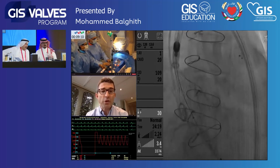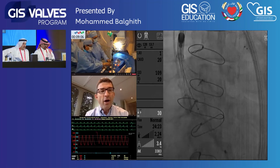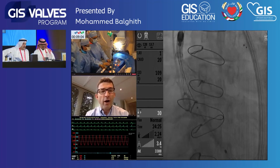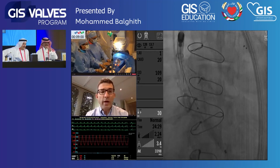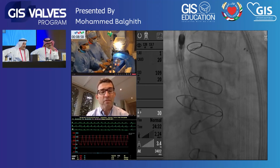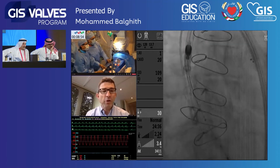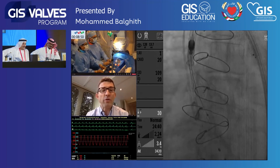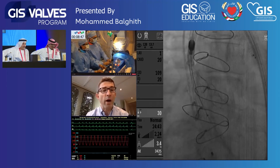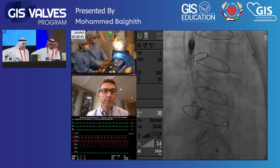What about the pigtail? Should we routinely pull it back at this stage, or can we keep it like other valves? I routinely keep it where it is. And the reason I do that is to make sure I'm happy with the final position of the valve. I've never, and I don't use the word never regularly, I've never had a problem retrieving it. I just make sure I retrieve it by one insertion and not by pulling the pigtail.